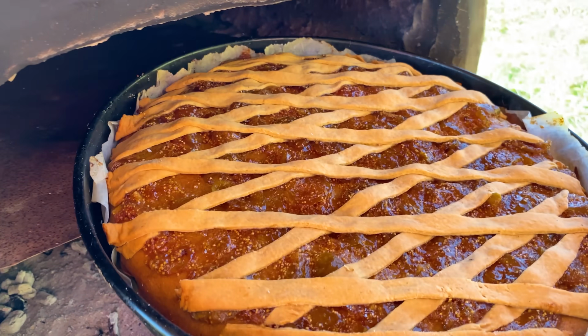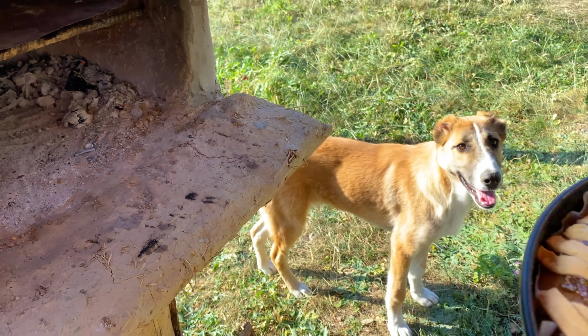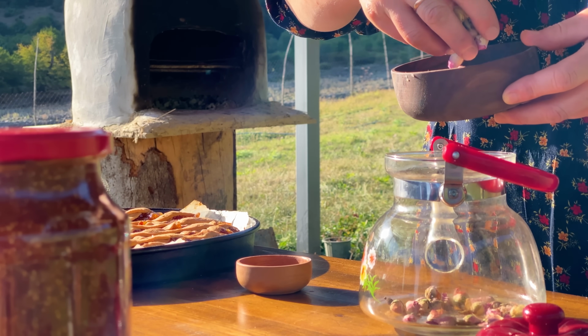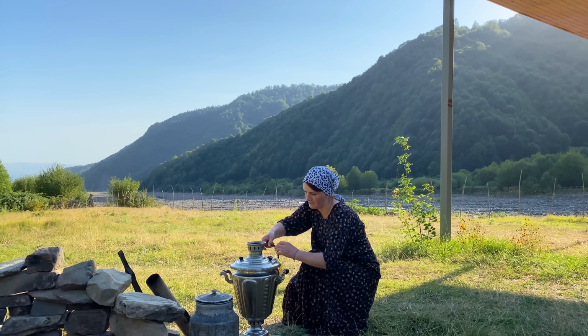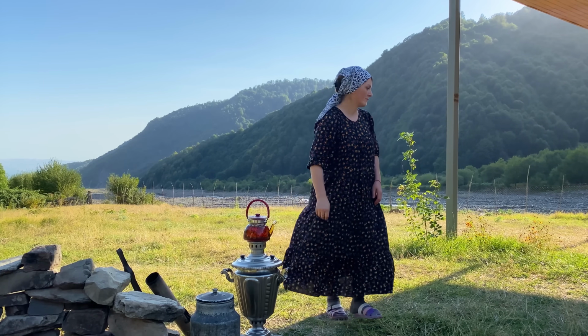And there it is, the pie is ready, the crust is perfectly golden, and the scent of warm figs has filled the whole yard. Now it's time to set the tea table.